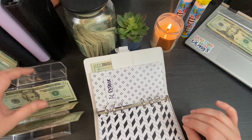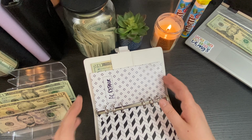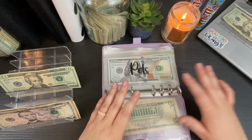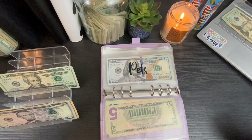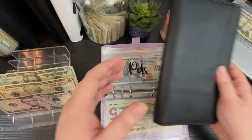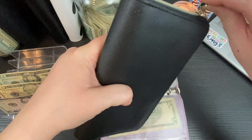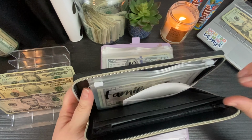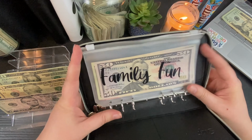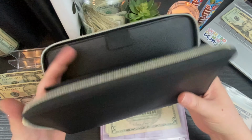So I have $35 extra. I am so confused. All right, I'll be back again. Y'all, I was like, where did this money come from? What is going on? And then I remembered, okay, so this is my old cash stuffing wallet. I used to use this before I figured out I could use my Michael Kors wallet. Oh, my God. I skipped these envelopes because they're in here. I'm such a freaking goober.